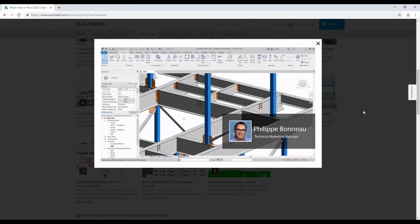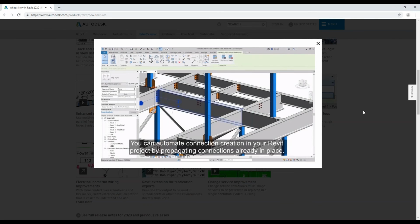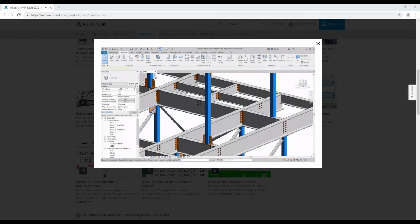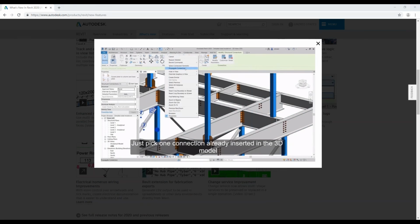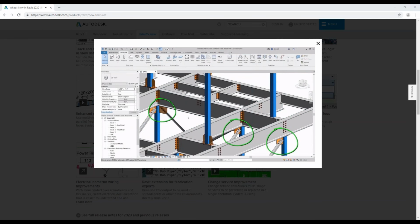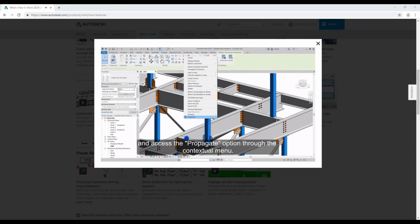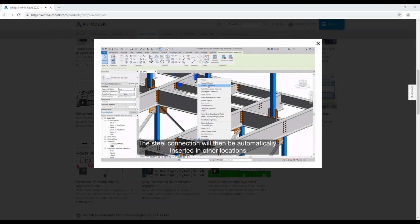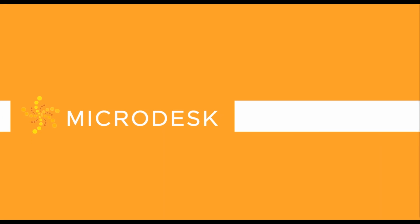You can automate connection creation in your Revit project by propagating connections already in place. Just pick one connection already inserted in the 3D model and access the Propagate option through the contextual menu. The steel connection will then be automatically inserted in other locations where the framing conditions are similar.